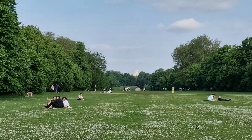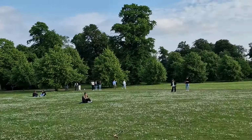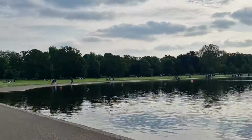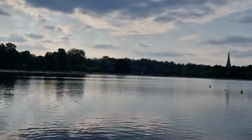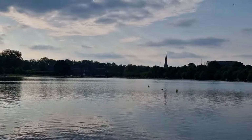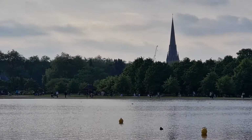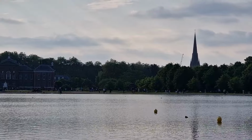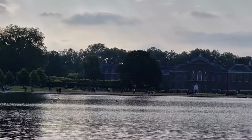So straight as a die down there, you've got Tottenham Court Road, but then when you swing round, I love doing these videos because it really does bring you London, and then when you swing round to here, by the way, that sharp pointy thing that you can see there is the Royal Albert Memorial outside the Royal Albert Hall, and then right in front you've got Kensington Palace. Fantastic.